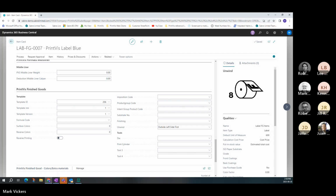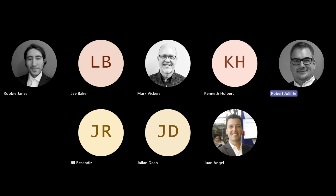how would that work? Let me give you an example. Let's say that you've quoted something to a client, like a wine bottle label, and you're expecting to ship those labels all year. The customer's going to just order them over and over again. You do it once, and then in that item card, you attach that template to that item card. When you get an order for the item, you put it in as a sales order, you run planning, and you create the production orders, the production cases to make it.